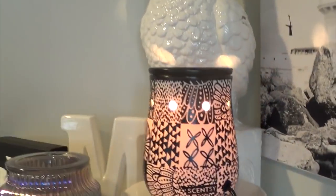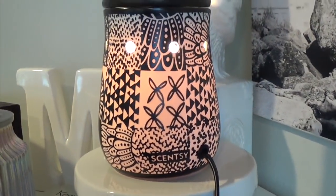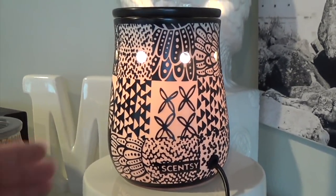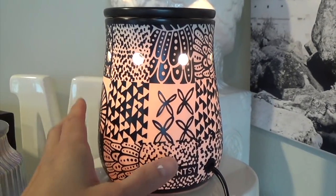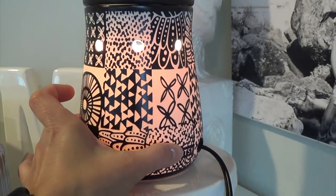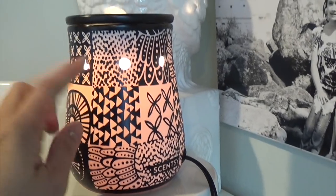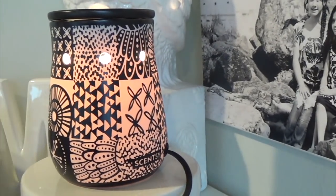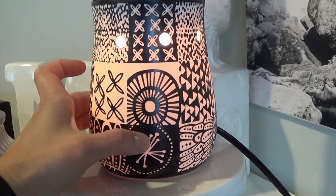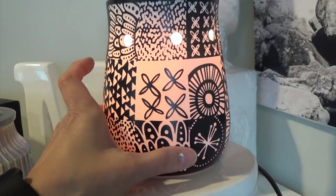Okay. Sorry, it's going to be moving up a bit. This is the fluted gray warmer. So I've been using that, but here is the modern tribal warmer. It does have a glow to it. I thought that it wasn't going to show around here, that it was just going to light up, but it's actually very beautiful. And look how it has that effect on the wall from the holes up here. Try not to move too much. But as I turn it, it's beautiful. It's gorgeous.